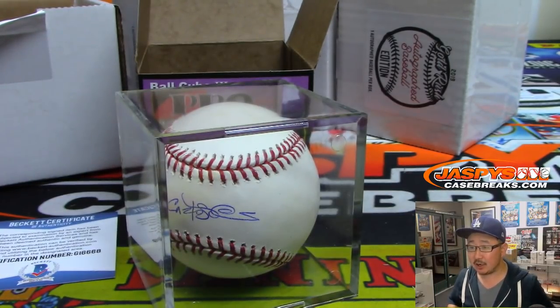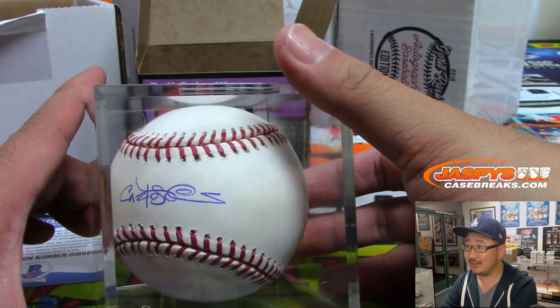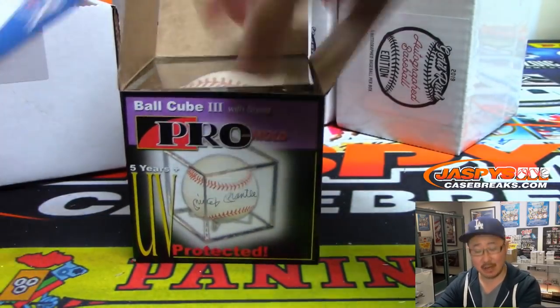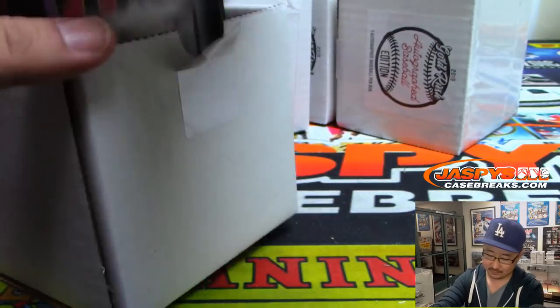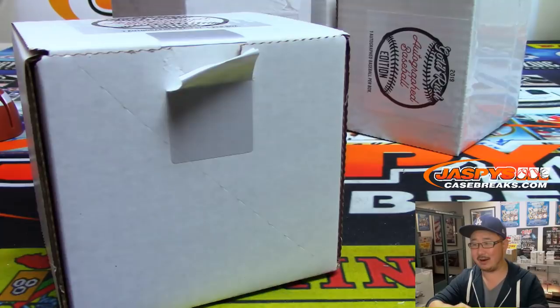Not Yaz, not Kershaw. TJ's got it. It's Carlos Pena. And that goes to Stephen K, who got Carlos Pena in a player random. It kind of looked like emojis on their autograph. A lot of flair on that autograph.